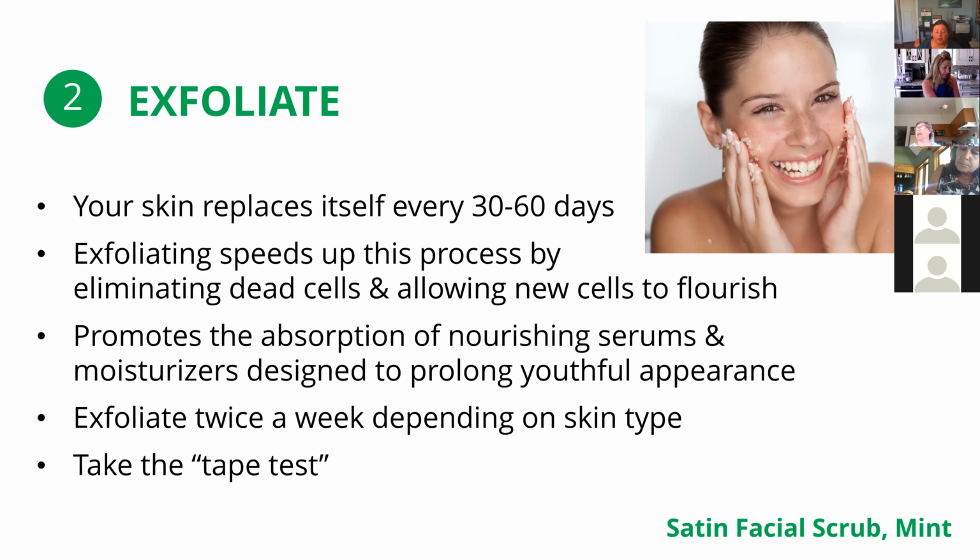Okay, here it is. Exfoliate twice a week, depending on your skin type. And how you can do it is, I'm just going to raise the hands. Has anyone ever done the tape test? You grab tape. You actually put it on the outside. There's tape. I'm looking here.